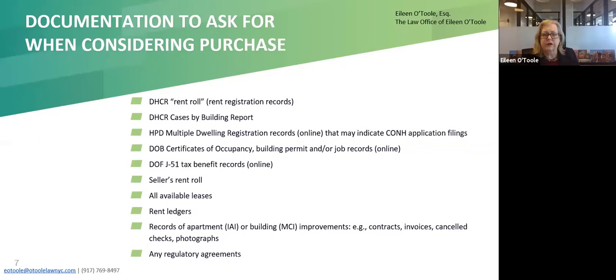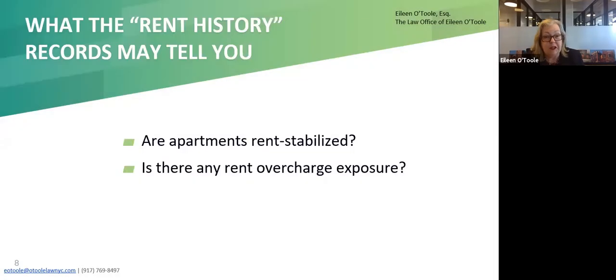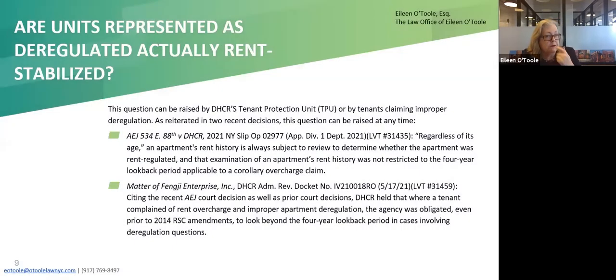Okay, so you get all this information, and what's it going to tell you? On the next slide, it may tell you, are the apartments rent stabilized, and is there any rent overcharge exposure? Those are the two big questions for rent regulation. In the next slide, I indicate a couple of recent cases, and I've been talking about this. There are 2 separate questions: are apartments properly deregulated, if a seller says they are vacancy deregulated or high rent deregulated, or are they actually rent stabilized? And that's a separate question from whether there's a rent overcharge.